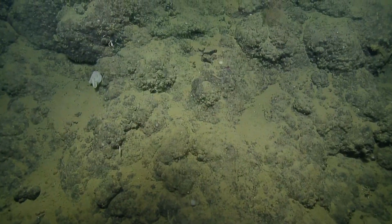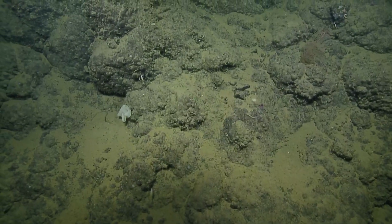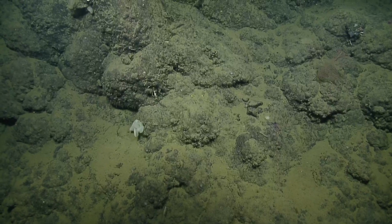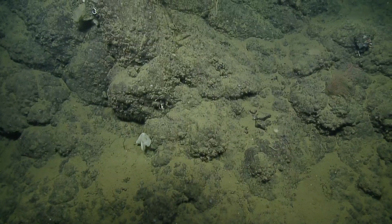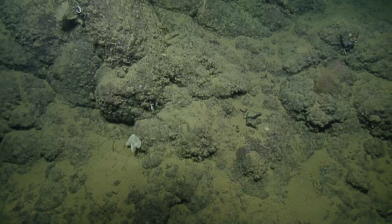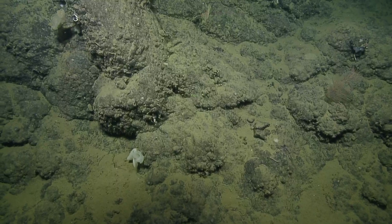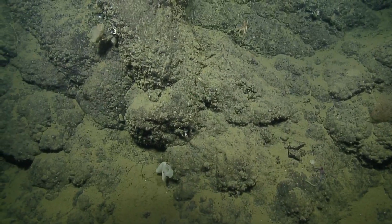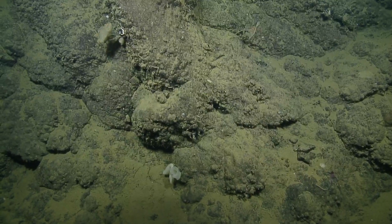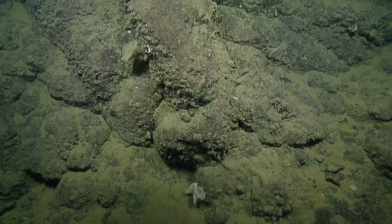I'm also seeing several acorn worms. Those are a little tougher to spot, but once you get a search image, they seem like they're everywhere. There's one just to the right of the lasers right now. They typically have that purple tinge to their head, but sometimes they just blend in if they're more translucent or white. There are quite a few of them.